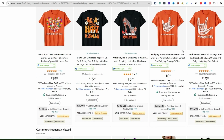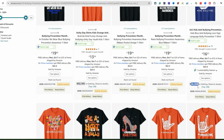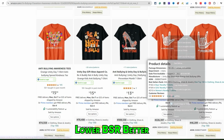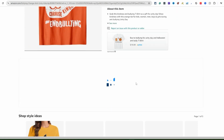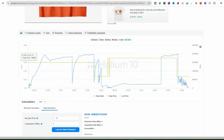Now, if you see anything with an awareness, so for example, bully month, look at this. We have some BSRs that are cranking, 46K, 70K, 74K, or no, there's one up here, 52K. 46K, like these designs. And keep in mind, the lower the BSR, the better. So let me show you an example. If we come over here and click on this listing, we come down, it's going to be this BSR chart right here, right? Look at it. It's been up since 22 too, but look at this. It's cranking, making a lot of sales, and it's doing its best it's ever did this year. Look at that. Wow. 46K BSR right now, and it's making a lot of sales.